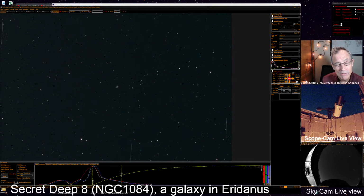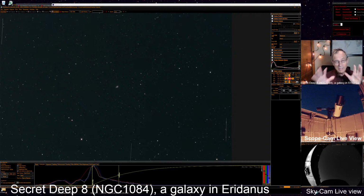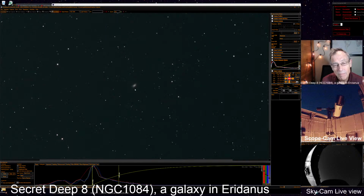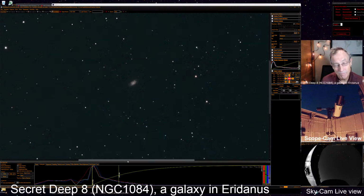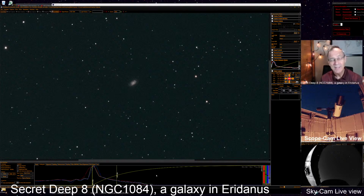This is a beautiful little galaxy. It's just so tiny. Man, I'm really loving this new flats. New flat correction frame. It's a beautiful little galaxy, isn't it? That's just after 80 seconds. Wow. I don't think my eyes would have ever seen this galaxy in a million years.